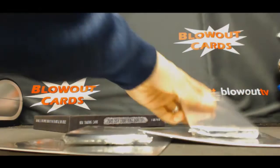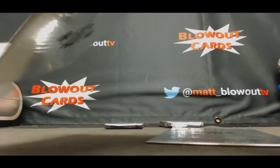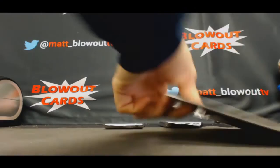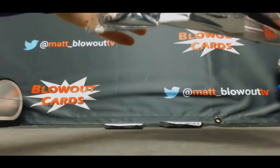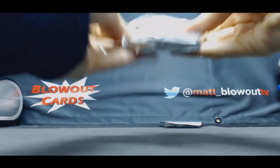All right. Box stops first. John Wall, and Blake Griffin. The last two packs in the case.